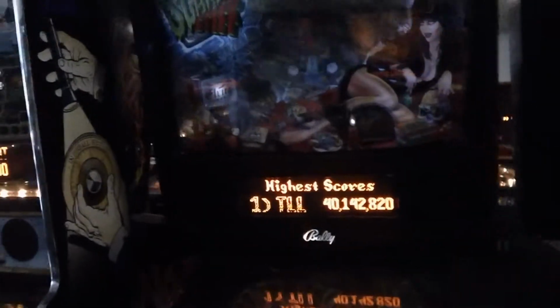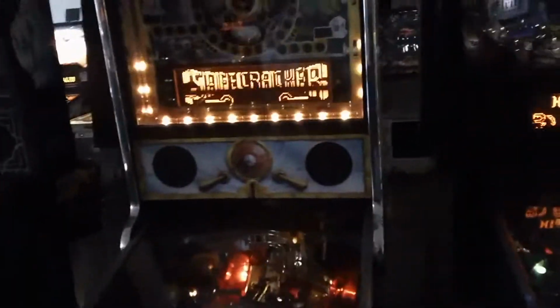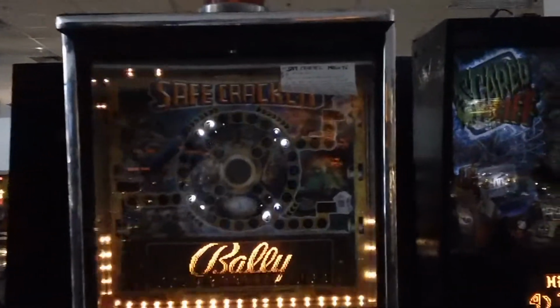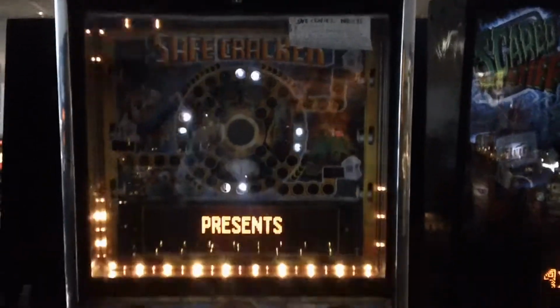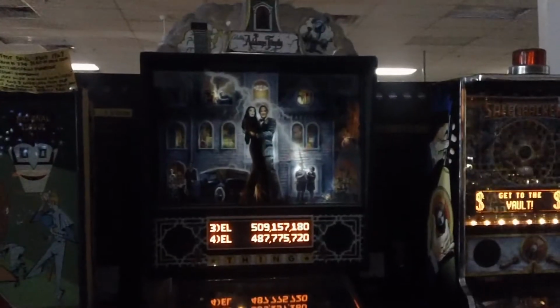And you got Scared Stiff featuring Elvira. And next up here, we got a little mini pinball game called Safecracker. It's a pretty tiny cabinet for a pretty tiny pinball machine. Of course, you got the Addams Family. We got a couple of machines here that are not working, which is a shame. Pretty cool here, you got Fastball.